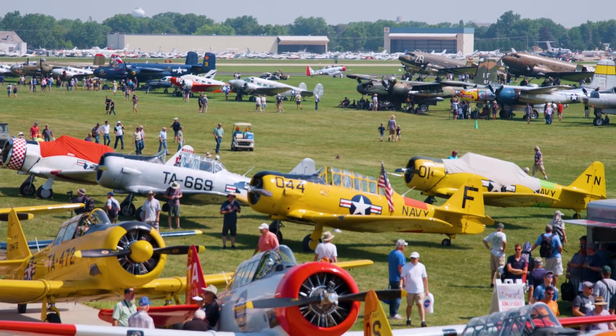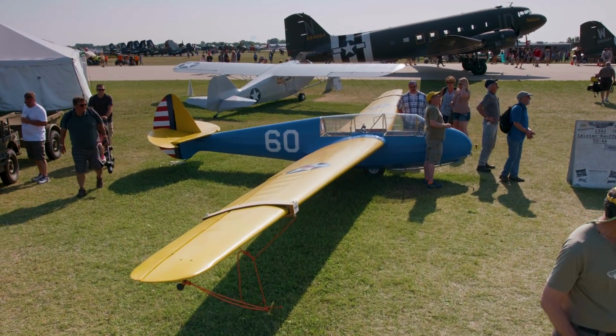A warbird is any airplane that's been operated by any government in war, but most of these are ex-United States military.